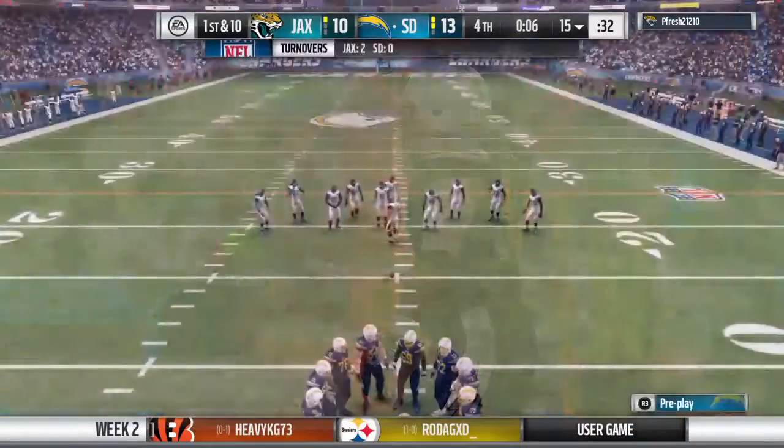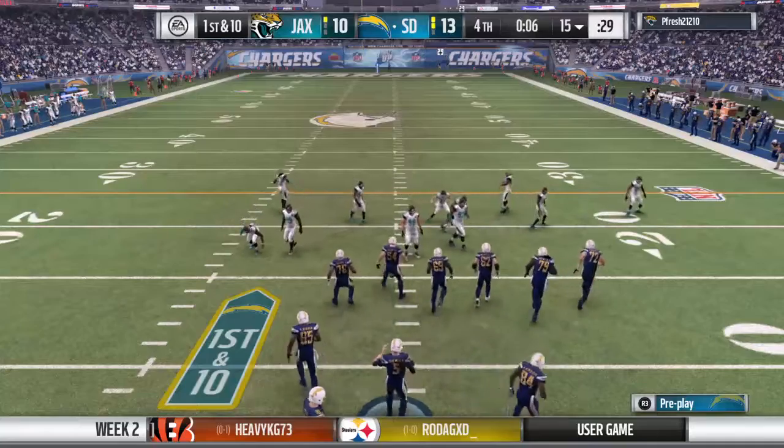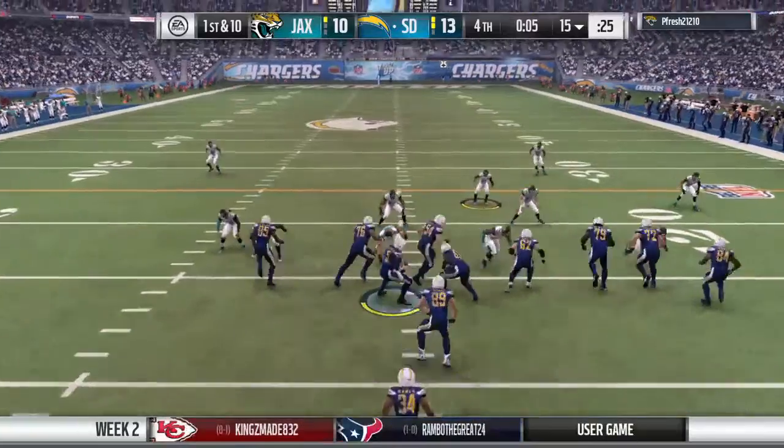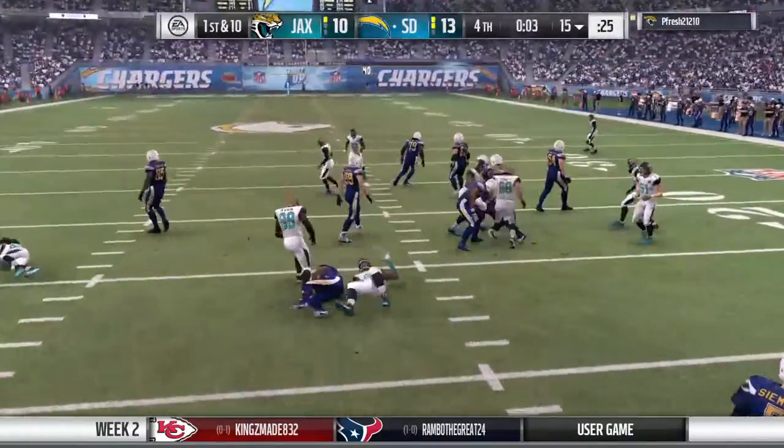I agree totally. I looked at my time management chart. It says take a knee, victory formation. They just have one timeout left, and that should be all she wrote. By the way, it's a good thing you can read that because nobody else can.